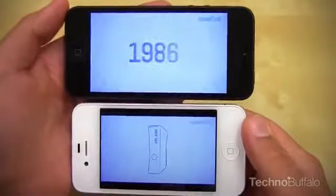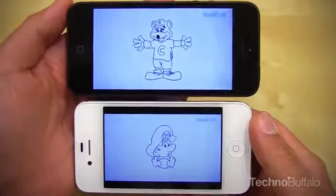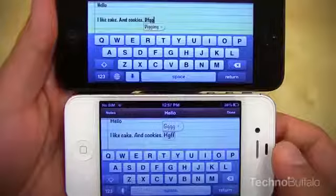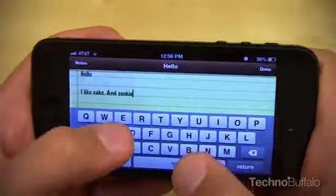So say goodbye to black bars, you now get full widescreen video, which is wonderful. Videos and pictures look great on the screen. You get a bigger landscape keyboard, so if you do a lot of typing in that orientation, you're going to get a really improved experience.